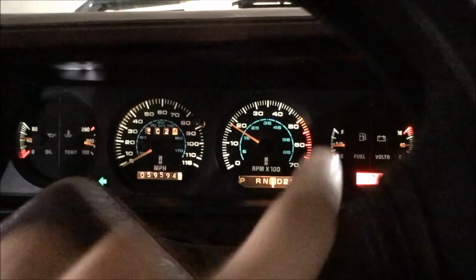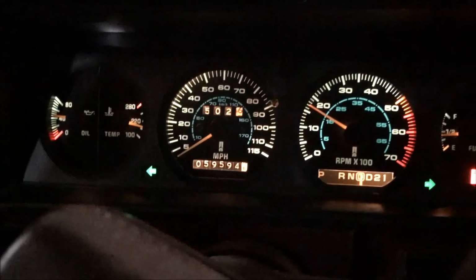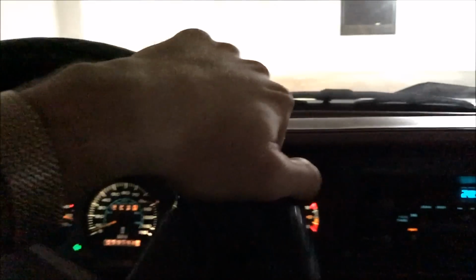You can see that's just a seatbelt light. All gauges check out. 59,594 miles. So it drives real nice. It has a nice sound to it too.